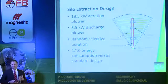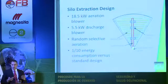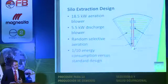The basic design of this silo is there are 6 pie-shaped regions within the silo. And each one of these regions has small aeration zones, and it has a gathering slide to direct material to a central discharge point. The great thing is, because these aeration zones are small, for this particular project, the customer required an 18.5 kilowatt aeration blower and a 5.5 kilowatt discharge blower, so two small blowers, low power consumption.